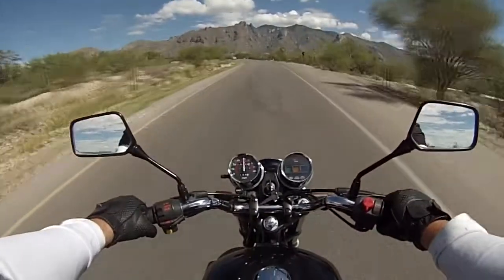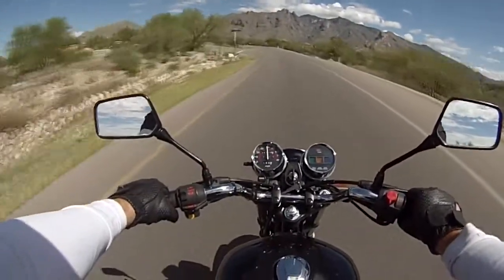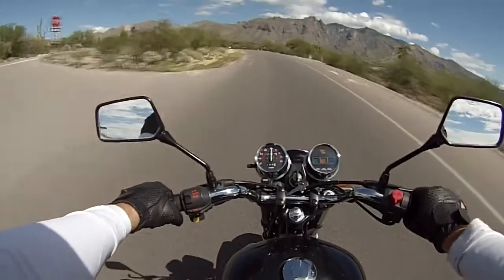Actually pretty nice out today. I know the humidity's building up, the clouds are building up, so we can look forward to a rain shower here before long.